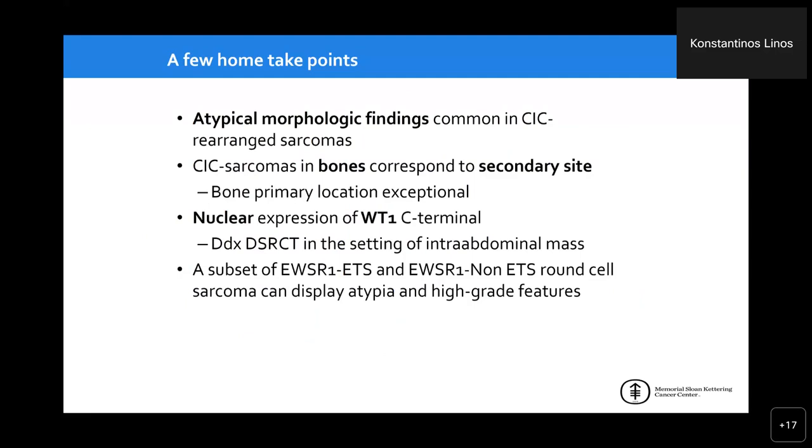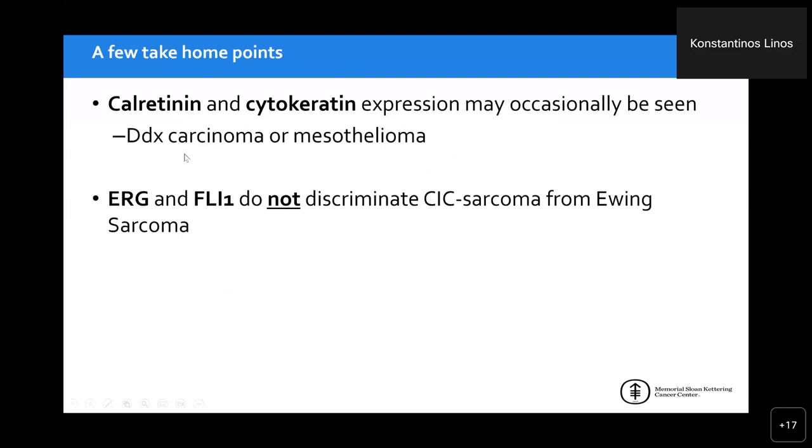especially, but you have to be careful with the differential of desmoplastic small round cell tumor, which is an entity that has WT1 rearrangements and expresses WT1 C terminus. And a subset of EWSR1-ETS or non-ETS round cell sarcomas that are not CIC-rearranged sarcomas can actually have high-grade features. You may occasionally see other staining and create confusion, for example, stains that you usually expect in carcinoma or mesothelioma. You have to be aware of that.